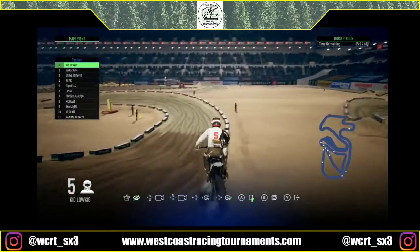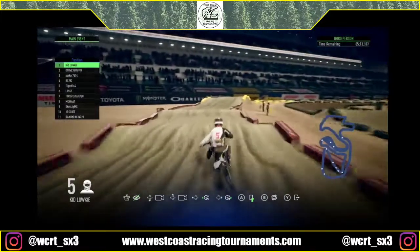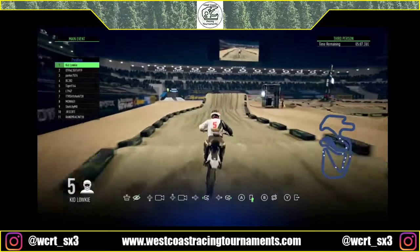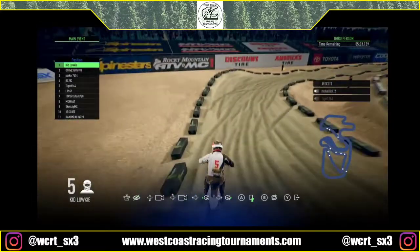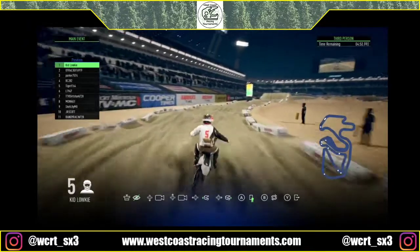Kid Loki coming down the hill. Kid Loki showing an example of how not to go down a hill here, folks. You want to stay inside the tough blocks, not on the outside. That's not really where you want to go. So Kid Loki, fine job there. Just gonna give him a warning for cutting the track. Just gotta stay inside the tough blocks.